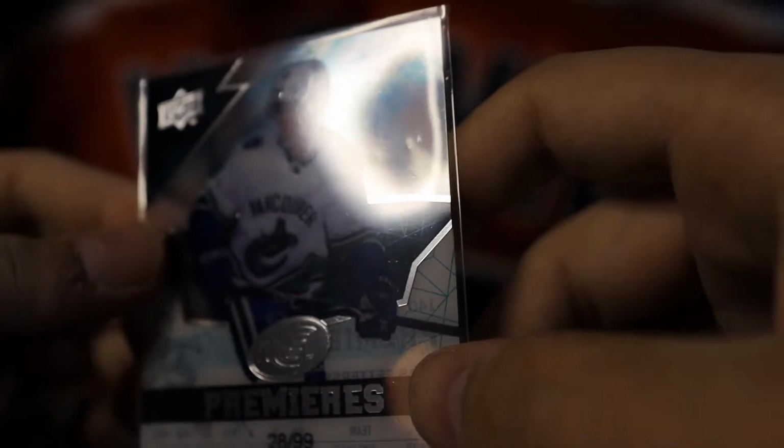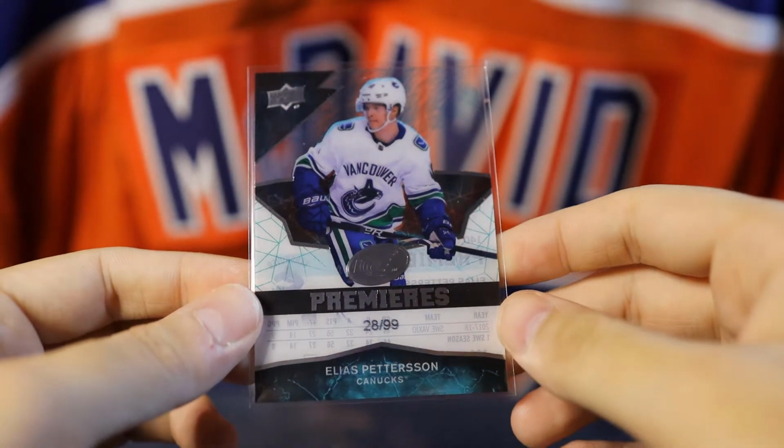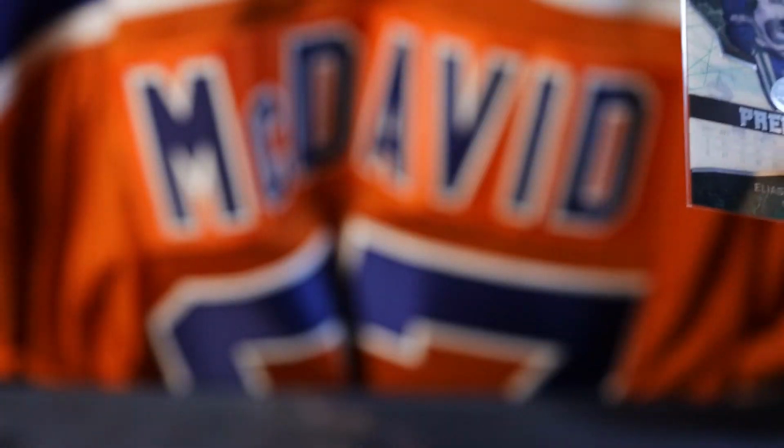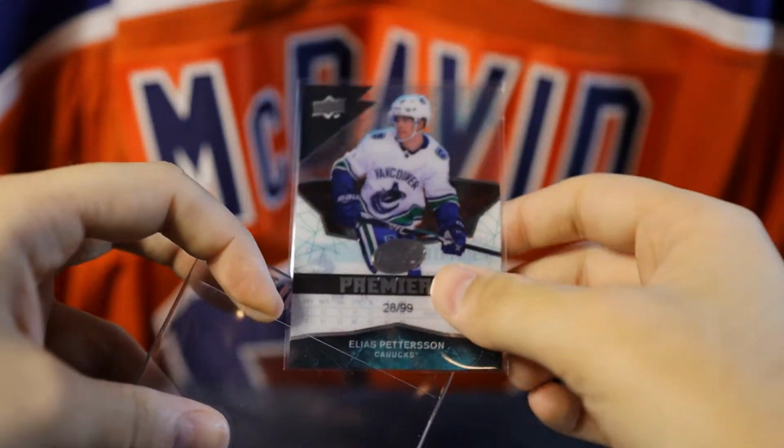But I think all of these Ice Premieres have those surface problems, because I was looking at the Beckett pop report and it was all like 8.5 surfaces. So I should have kept this in a PSA 9. Now I'm worried if I send it back, it's going to get like an 8 or whatever, just because the surface looked really bad to me.